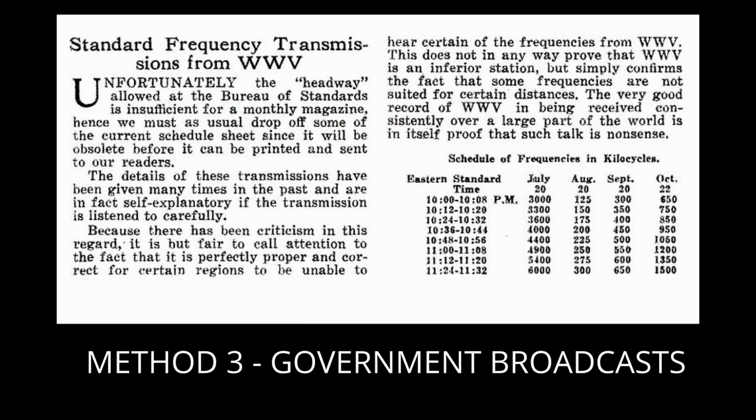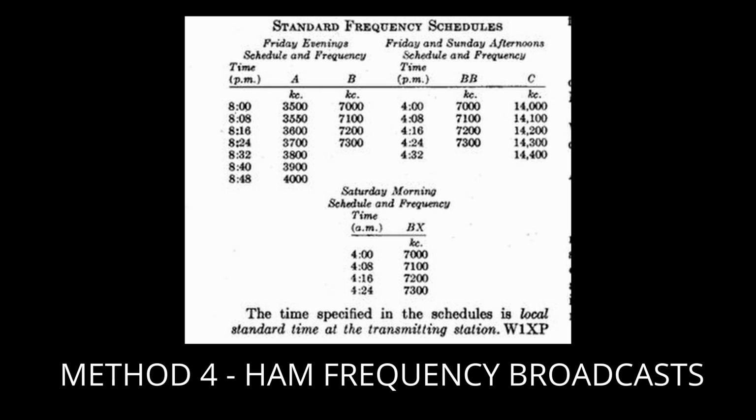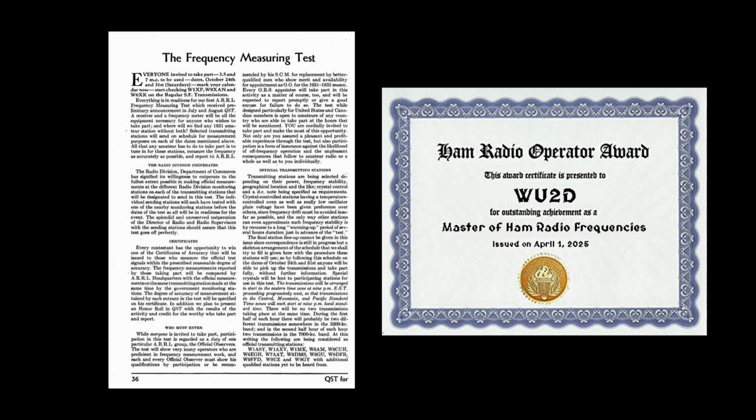The third way was to use WWV or other commercial stations who transmitted standard shortwave frequencies, usually on a schedule. The final method was to listen on schedule with a frequency standard ham, basically a ham who had crystals, like W1XP. W1XP and other stations across the country regularly put up signals on specified frequencies, kind of like beacon stations that we have today. There were even frequency measurement contests. You could win an award for accurately measuring frequency.